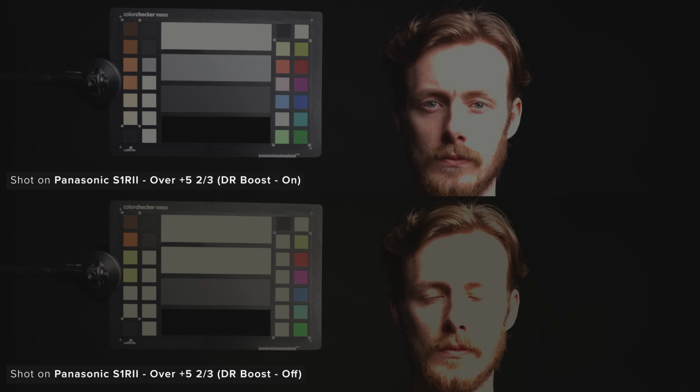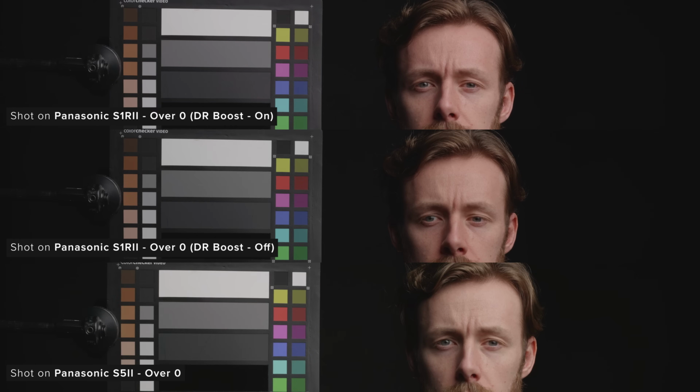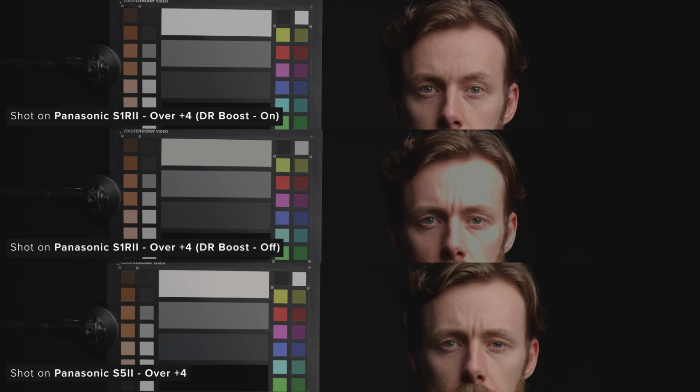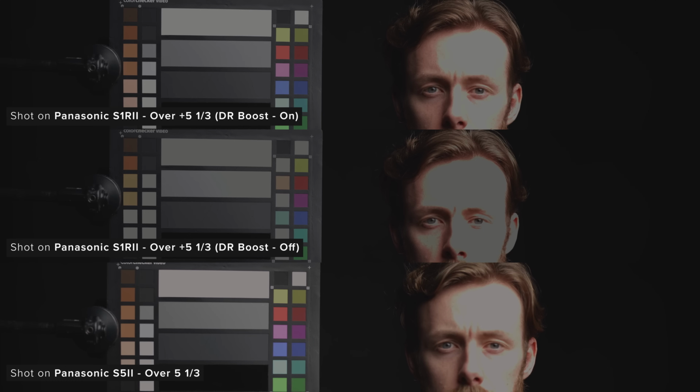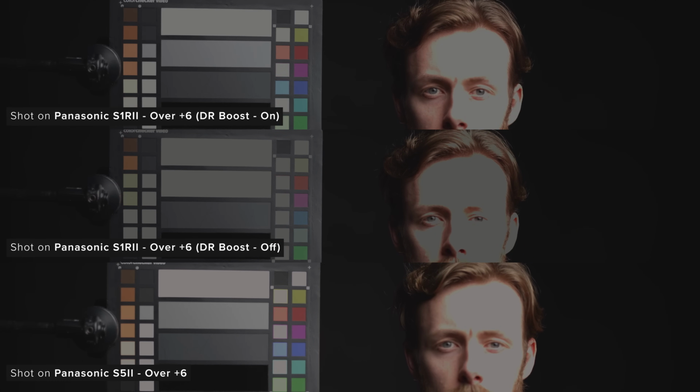So if you can deal with the bump in base ISO and restricted frame rates, this will give you more highlight retention. If we compare the camera with boost mode on to the S5 II, they're very comparable, though maybe the S5 II handles Sam's skin a touch better.